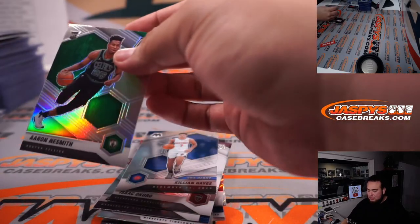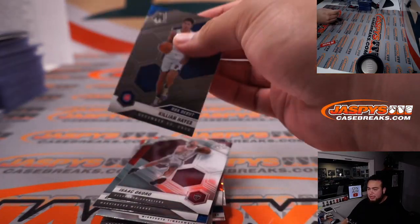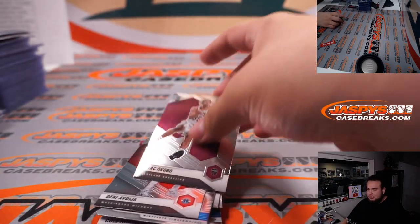Alright guys, so let me pen and sleeve the rest of these cards that need to be top loaded, and then we'll do a quick recap. But there you go, that was the six boxes, guys.